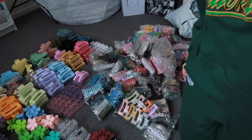I've got a couple left. There's actually not that many. I just need to do these ones, then I'll have them all sorted out, ready to go in their tubs and boxes.